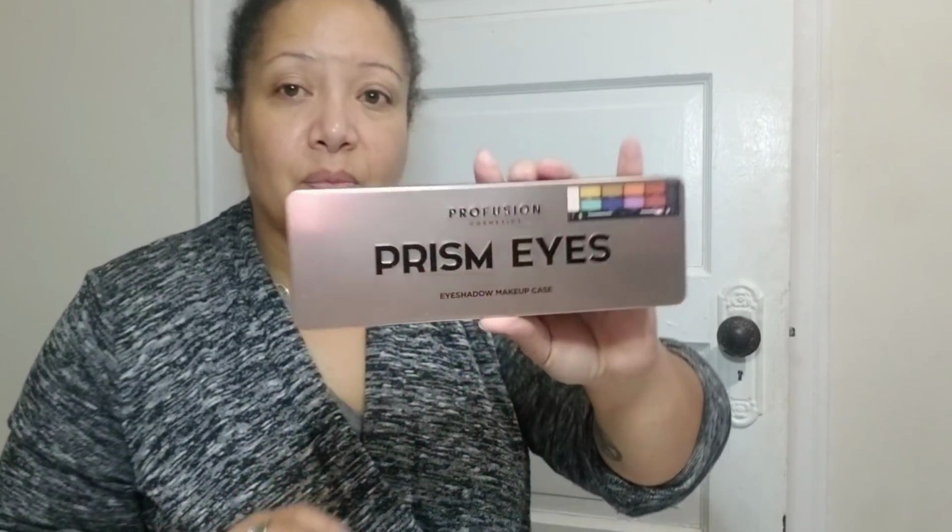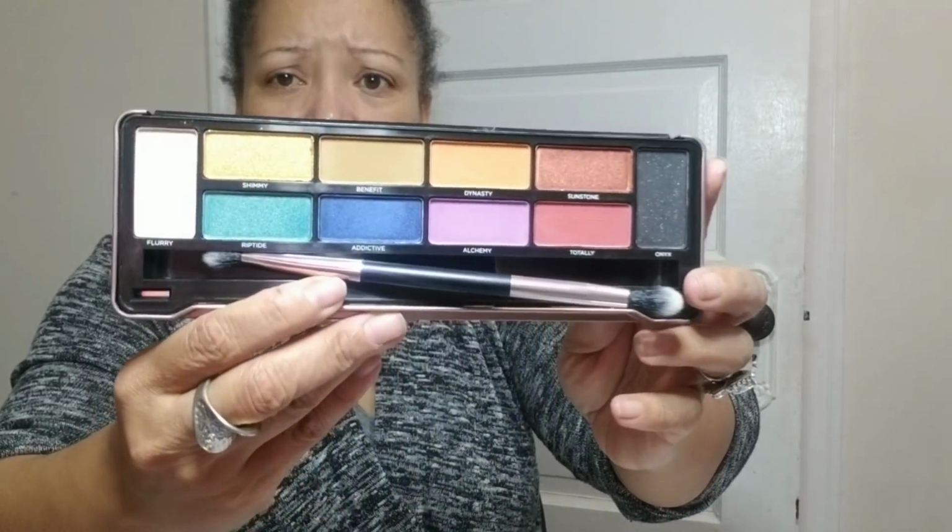Then I also got the Prism Eyes. I haven't played with this one yet, but I do like the colors of it. The colors are gorgeous. You know, look at those colors. I cannot wait. I'm going to give them a good try before I say anything about them.